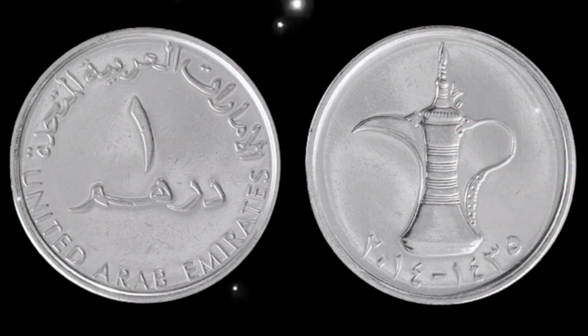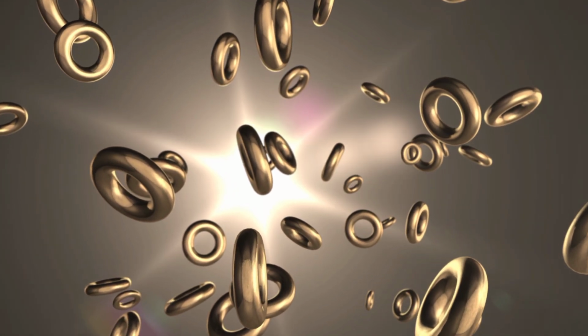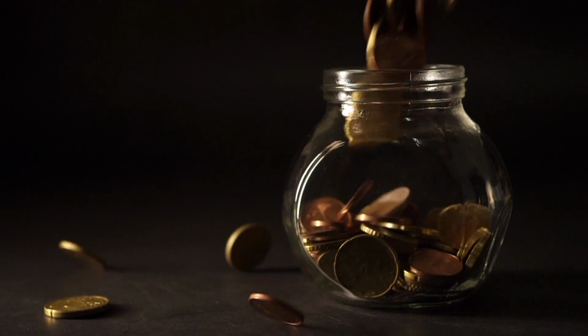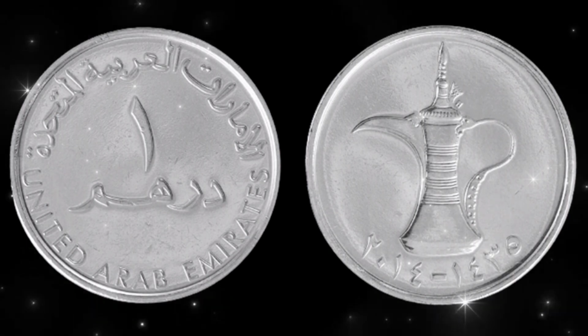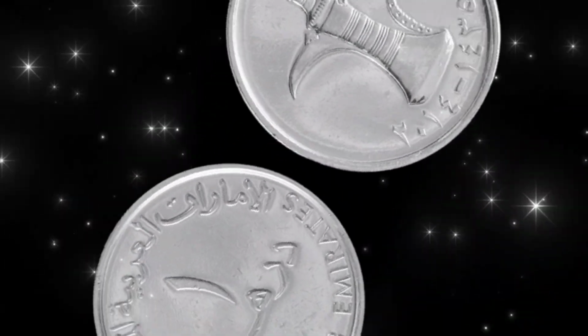In the year 1435 of the Islamic calendar, corresponding to 2014 in the Gregorian calendar, the United Arab Emirates released this stunning coin. The front side showcases the UAE emblem, a symbol of unity, pride, and progress. On the reverse, you'll find intricate Arabic calligraphy, reflecting the nation's rich heritage and artistry. But this coin is more than just metal and craftsmanship, it's a piece of the UAE's incredible journey.